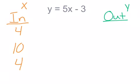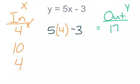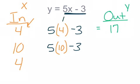So here what I need to do is take the input of 4, put it into the machine, into the x value, and solve for it to see what comes out for our y. So I know that 5 times 4 is 20, 20 minus 3 is 17. Again, same idea for the second one. It's still 5x minus 3 is our equation right here. So what I'm doing is I'm just taking out the x value and putting in our input value for it. So 5 times 10 is 50 minus 3. The output here would be 47.